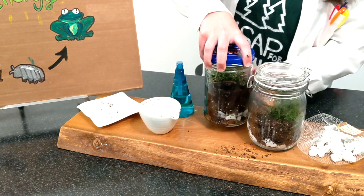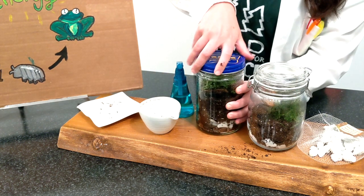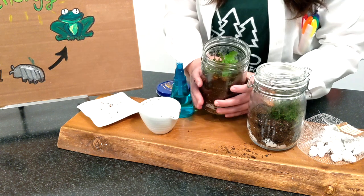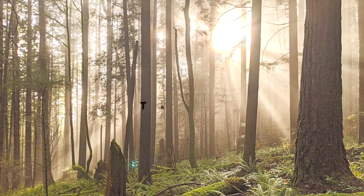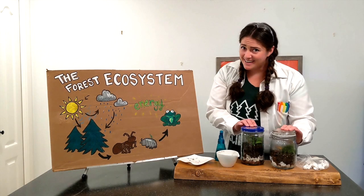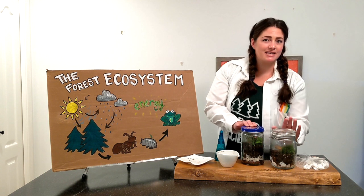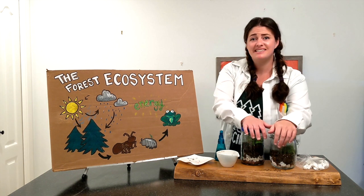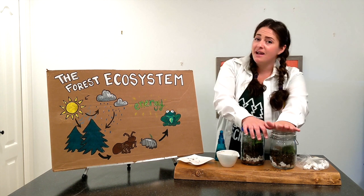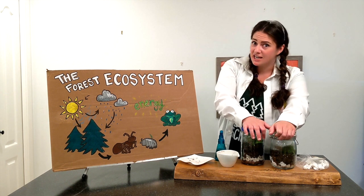Here's an ecosystem that I made a couple weeks ago, and you can see that it's already growing lots of plants inside. I didn't add any bugs to my ecosystem, but that's okay. The moss might have little tiny bugs that we can't see in it, and same with the sticks. Everything I put in my ecosystem, I actually found in my garden.